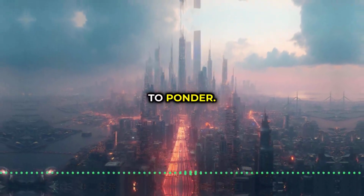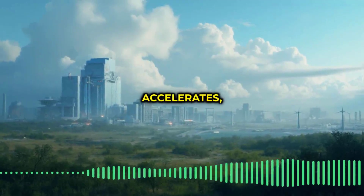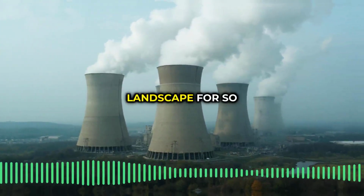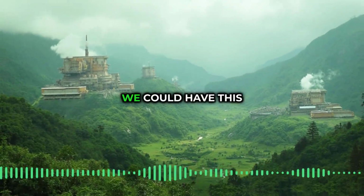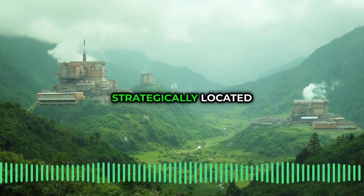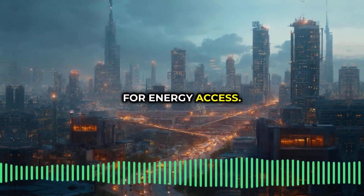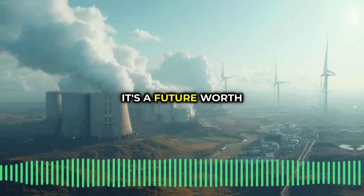That's a great question to ponder. As SMR technology matures and deployment accelerates, we could see a pretty significant shift away from those centralized, large-scale power plants that have dominated the energy landscape for so long. So instead of relying on a handful of massive power plants, we could have a network of smaller modular reactors, strategically located closer to where the energy is needed. That's the idea. And this could have profound implications for energy access, grid resilience, and even geopolitical dynamics. It's a future worth exploring.